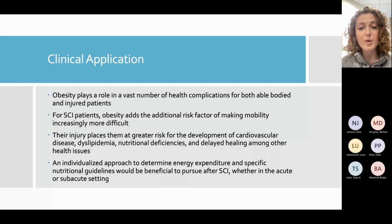And so overall, we truly need an individualized approach to determine the energy needs for individuals after SCI, whether this be in the acute or subacute setting. I would recommend that those individuals have close follow-up with a nutritionist after discharge from either their acute or their subacute hospital setting. I know we do a great job of having clinical nutrition on board here with us while our residents are here with us. But I think an individualized approach is really going to be what helps these individuals.